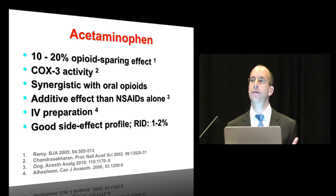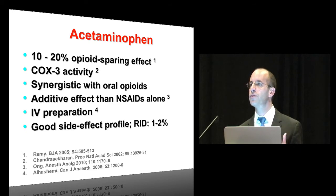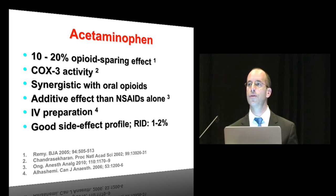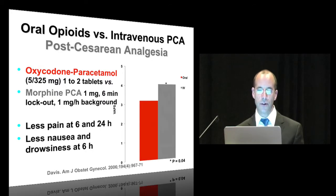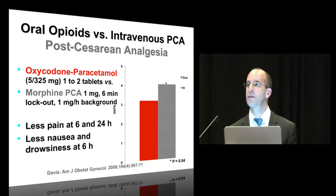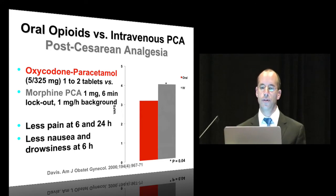It does cross into breast milk more, about 1 to 2%, and there are now more recent dosing suggestions to reduce your dose because of liver concerns, in particular in preterm babies, so you definitely don't want to exceed the 4, preferably the 3-gram limit per day. Showing you a nice combination of oxycodone and paracetamol working better than intravenous morphine in a post-cesarean section setting. We used to use this combination.